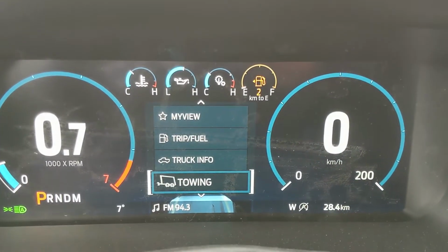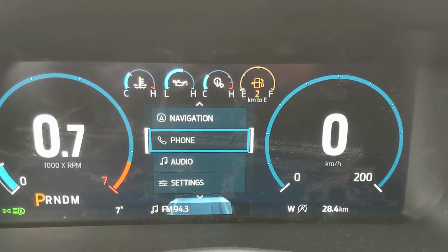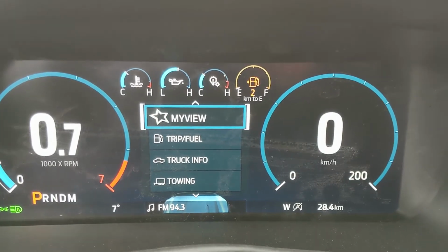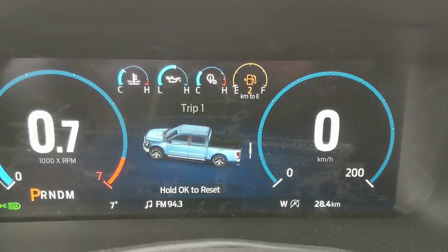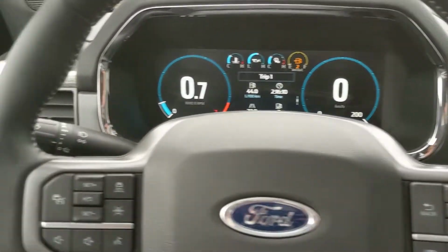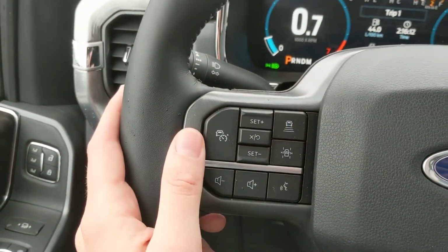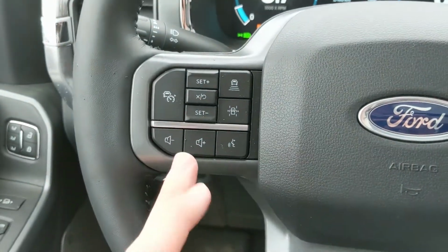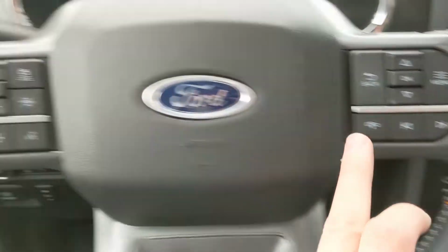And then you can look at your towing information, navigation controls, phone controls, audio controls, and settings for your screen and some other features around your vehicle, as well as having My View, which is a sort of favorite screen for any of those subcategories for ease of access. Then moving on to the left side, where you have your cruise controls with lane keeping system and distance pacing technology. You also have your hands-free phone and radio controls along the bottom.